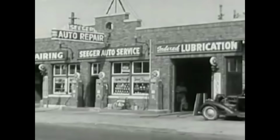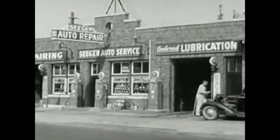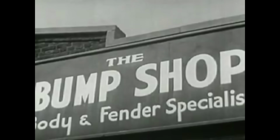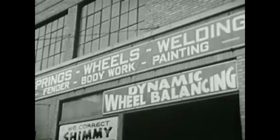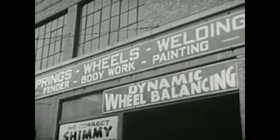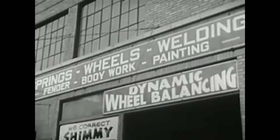In the larger garages, the man who becomes expert in servicing engines may find specialized work on engines only. There are body and fender shops which employ men who are specialists in that line. There are battery and electrical shops, and other shops which make brake testing and wheel aligning the principal part of their business. For any of these jobs, a thorough training in general service work is valuable.